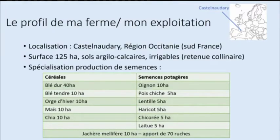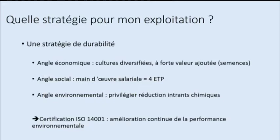It is very important to stress that, because being able to irrigate allows us to have a diversity of crops. Without irrigation, half of these crops, or 2/3 of the crops listed on the screen, could not be grown. So we have durum wheat, 40 hectares, common wheat, soft wheat for 10 hectares, barley 10 hectares, some legume plants, and some maize, chia. So I really work on that crop diversity, and that allows, as we will see later, to implement biocontrolling systems, and that allows to reduce the use of pesticides.